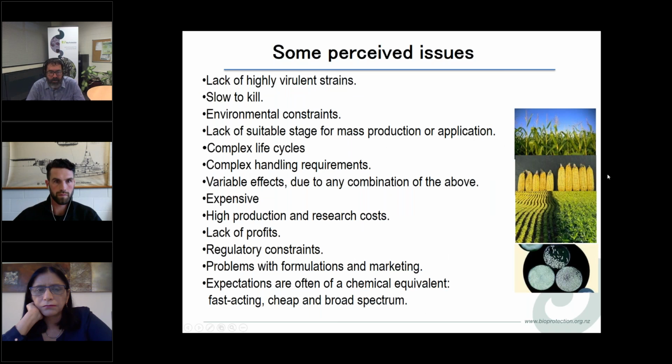Of course, biopesticides for all growers have issues and have both perceived and real issues. And it depends on which organisms you're talking about. You know, are they virulent enough? Sometimes they're too slow to kill and the damage on the crop is as bad as if you didn't treat because they won't kill fast enough. You know, they're very susceptible to the environment in many cases. Complex life cycles. There's a perception that it's expensive and high production and research costs, which is not actually true when you compare with developing a chemical, which costs about 10 times as much as developing a biological.